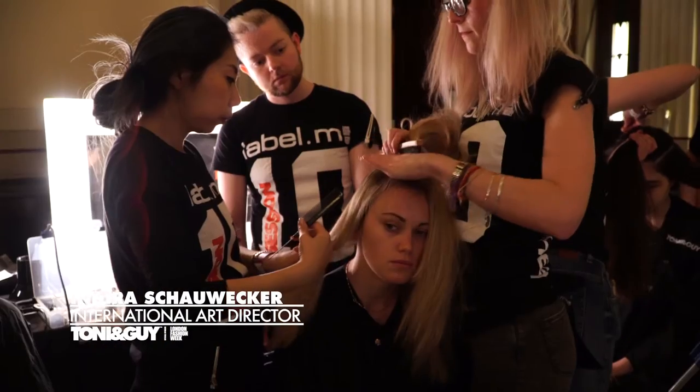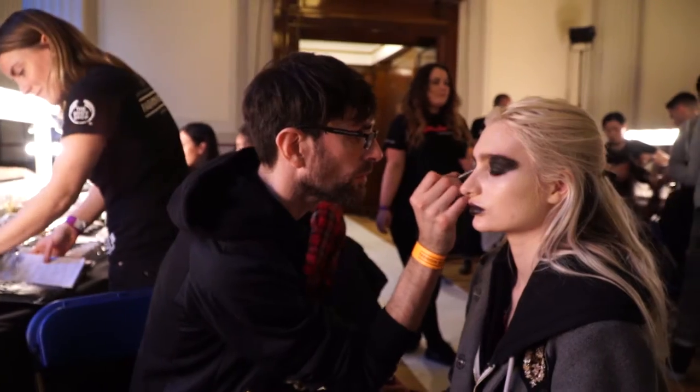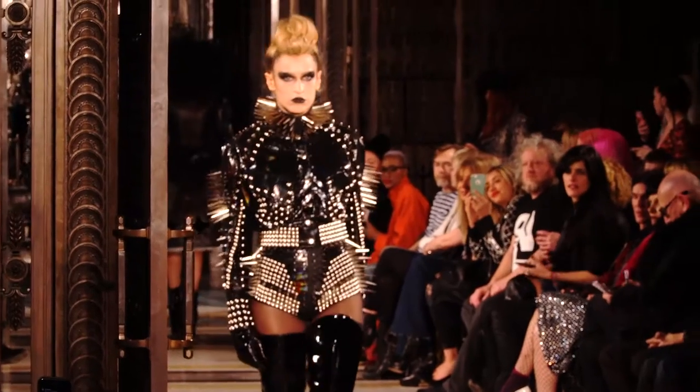My name is Indira Schauwecker, and here we are backstage at the Autumn Winter 16 Pam Hogg Show. We had 16 girls, and the whole theme tonight is about rock and roll.